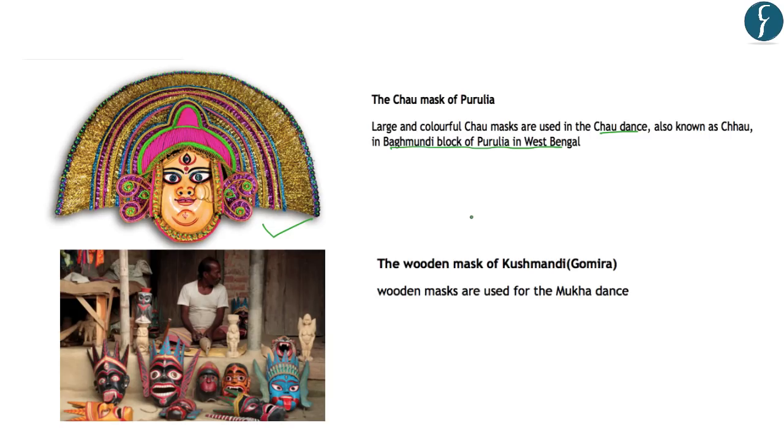The second rural craft that has been provided with the geographical indication protection is the wooden mask of Kushmandi. It is also in West Bengal. These wooden masks are also known as Gomira, and are used for Mukha dance. As can be seen from the picture, the wooden masks are used for Mukha dance.